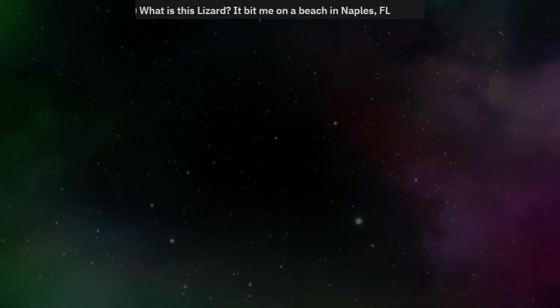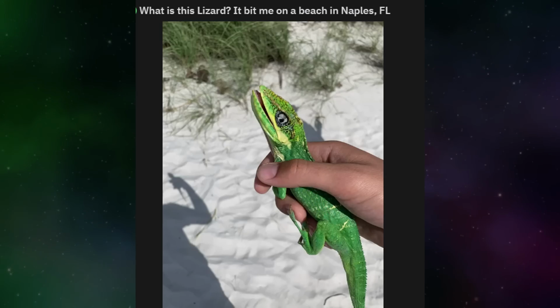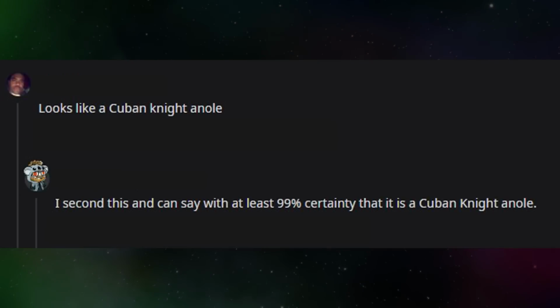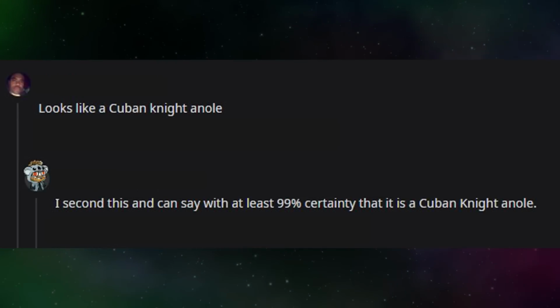What is this lizard? It bit me on a beach in Naples, Florida. Looks like a Cuban knight anole. I second this and can say with at least 99% certainty that it is a Cuban knight anole.